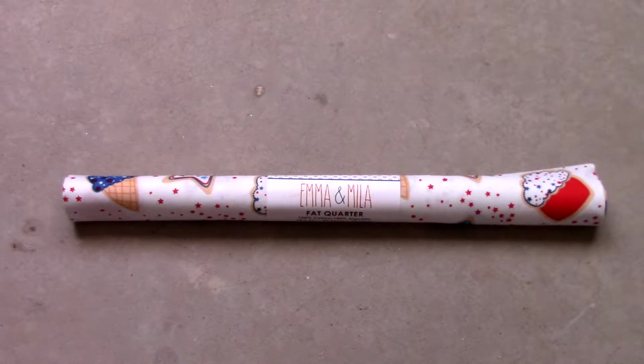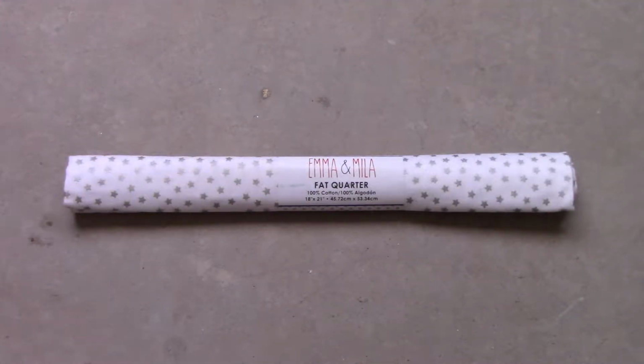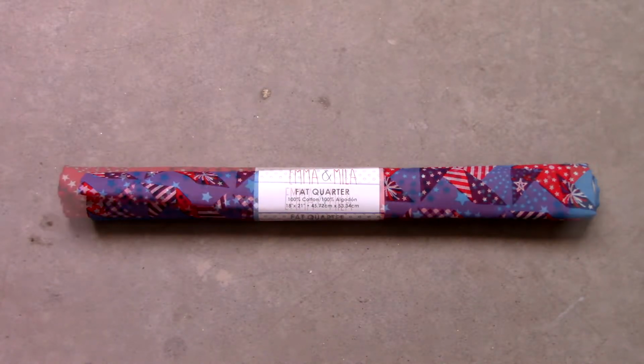Even though I picked up the 2-yard packets, I also picked up fat quarters in every single design that was available at the Walmart that I visited at that time. Although I'm not sure what kind of a quilt I'm going to make out of these fabrics, I am really excited to use them when my thumb heals.